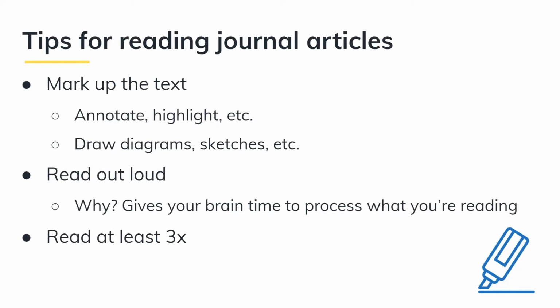If you like putting sticky notes on things, whether they're digital or paper, that's fine. Draw yourself diagrams or sketches or simple models of what's going on to help you understand, and so when you refer back to it, you have those notes as well. You can also try the tactic of reading out loud. This gives your brain time to understand what you're reading with your eyes. It actually slows down your reading rate and gives your brain a little bit more time to process.